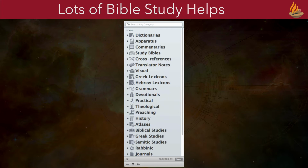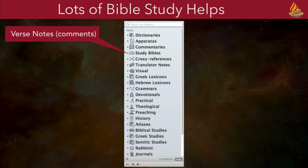This screenshot shows Accordance 12's library categories. Older versions of Accordance and Accordance Mobile use an older, simpler system with fewer library categories. Whichever kind of library you use, Study Bibles always include verse notes, or comments, which we can find in the library's Study Bibles folder. However, a more extensive Study Bible can include many other kinds of helps.